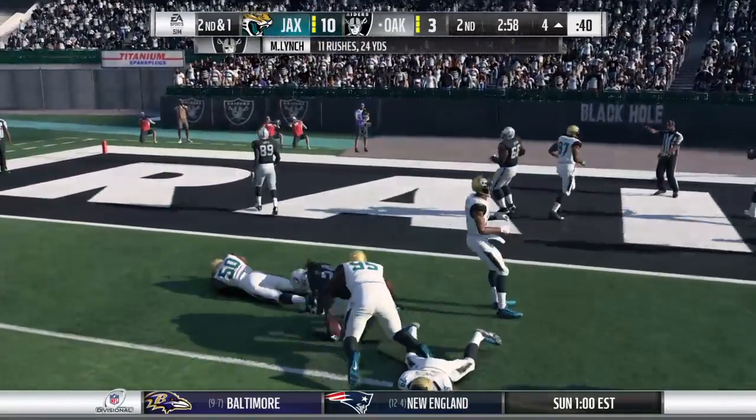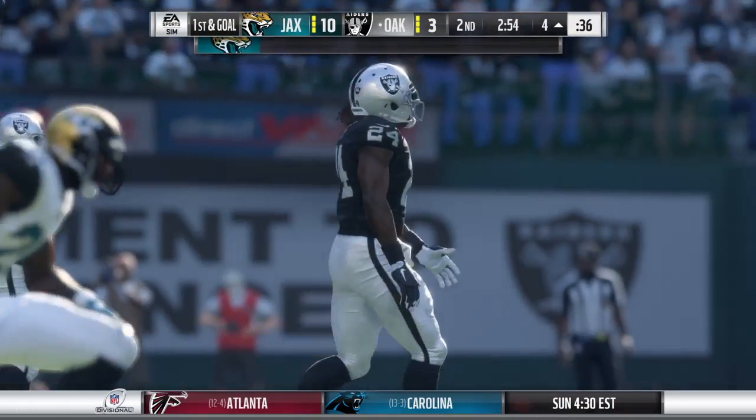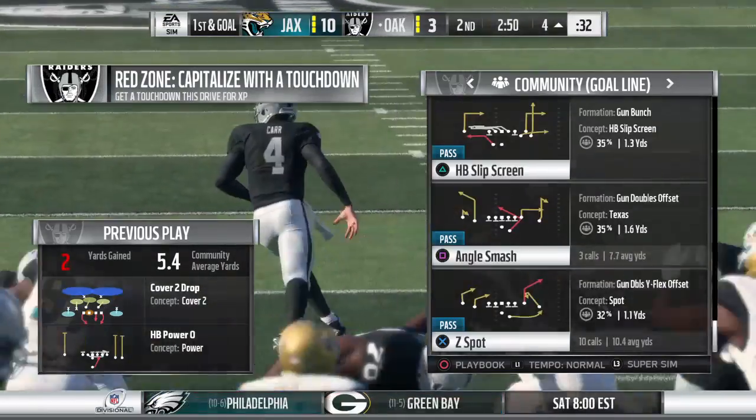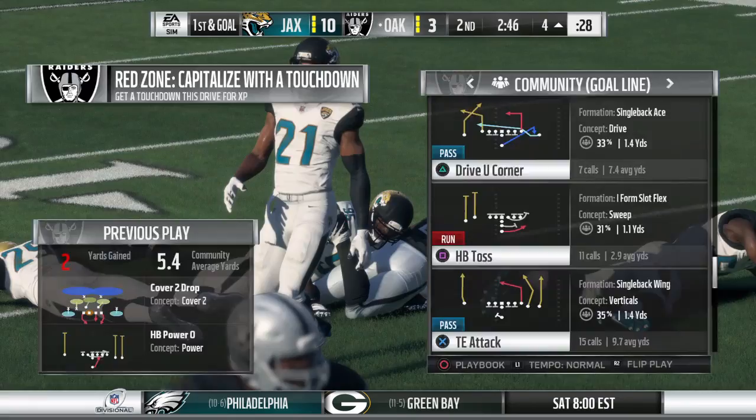And the stop will come inside the 5 at the 4. They give him 2 yards there as they're set up now with a 1st and goal. Okay, no score on that play, but this guy's been a touchdown machine all year long. You know they trust him with the football.